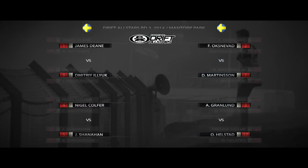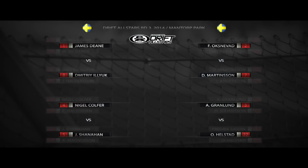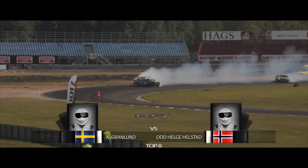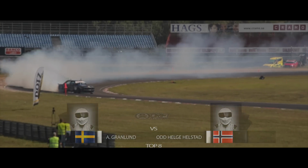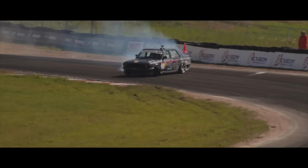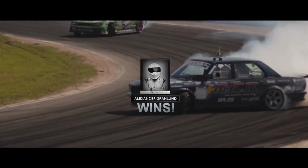And now let's take a look at the battles. Alexander Granlund would have a great lead run and chase Hellstad very closely in their second run, giving him a huge advantage and the win, sending him through to the final 4.